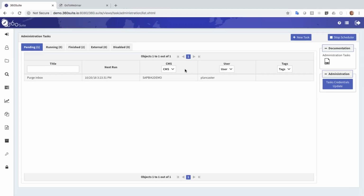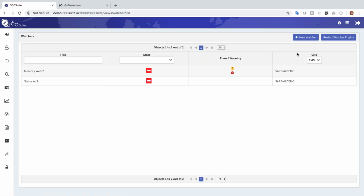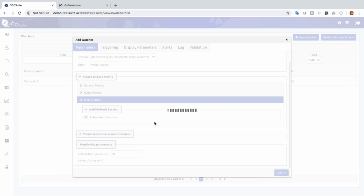Okay, so back to 360. We do have the ability to set up monitors and watchers. So I'm going to create a watcher. You can create a watcher to show anytime. I'm going to create a watcher that will alert me anytime a Webi report is running longer than 30 minutes. We have an option for these Webi metrics, so active Webi sessions.